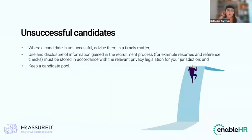The last thing we should consider is unsuccessful candidates who may be stressed, upset. Where a candidate is unsuccessful, it's really important that we are advising them of that in a timely manner. The worst is having to sit there waiting to find out whether you've gotten a role or a job, and it drags out for weeks and weeks and weeks. And then you know you're not going to be successful through that process anyway. So you should really reach out to candidates and let them know as soon as you possibly can.